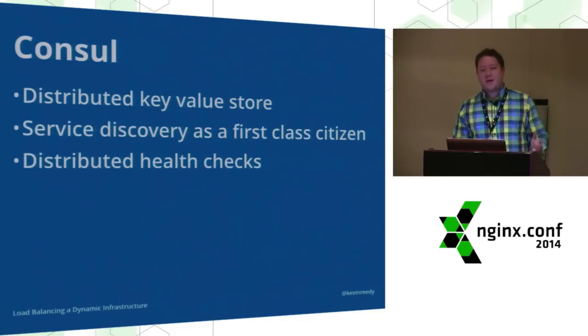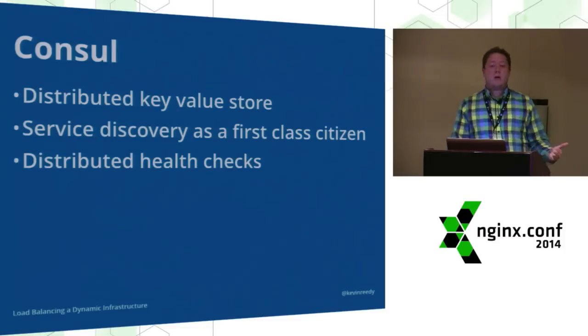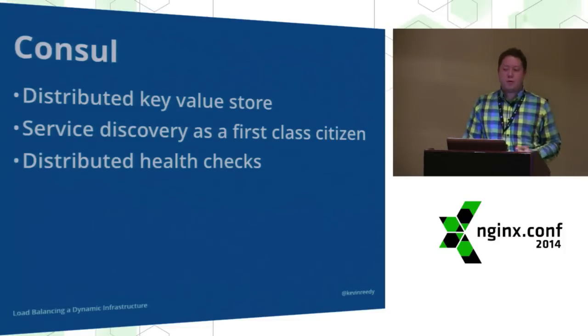So now you can define Nagios-style health checks right inside your service discovery platform. So when you decide to query Consul for, give me a list of everywhere that the API service is running, you can send a flag for all, or only passing, or only unhealthy.